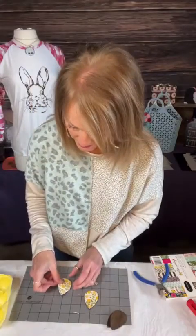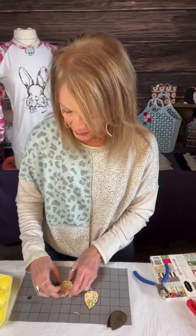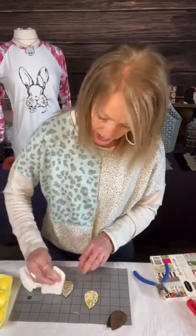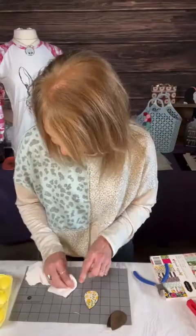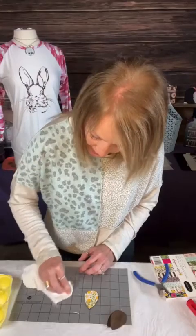So I'm just going to put the paper on the wood, get it lined up. And you have some time with Mod Podge. It doesn't dry real fast. So I'm going to push it down with a paper towel because I don't want to get any Mod Podge on the paper itself. And I will post these earrings in the group once I'm done.